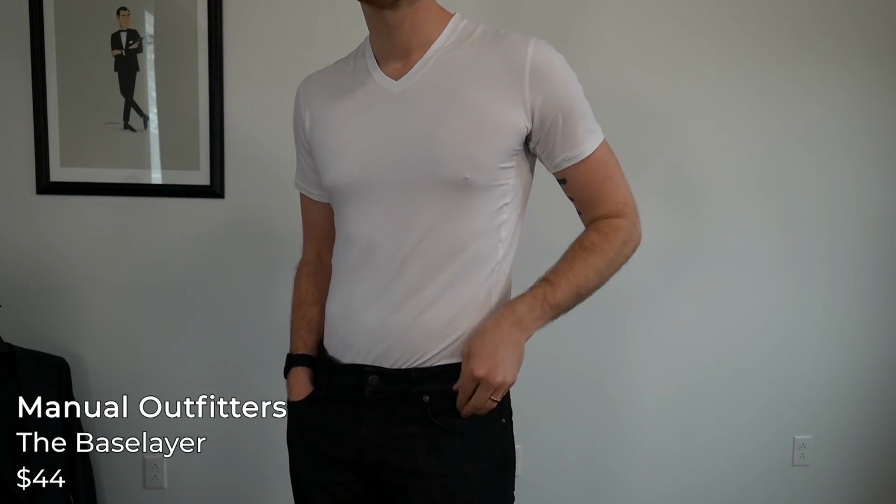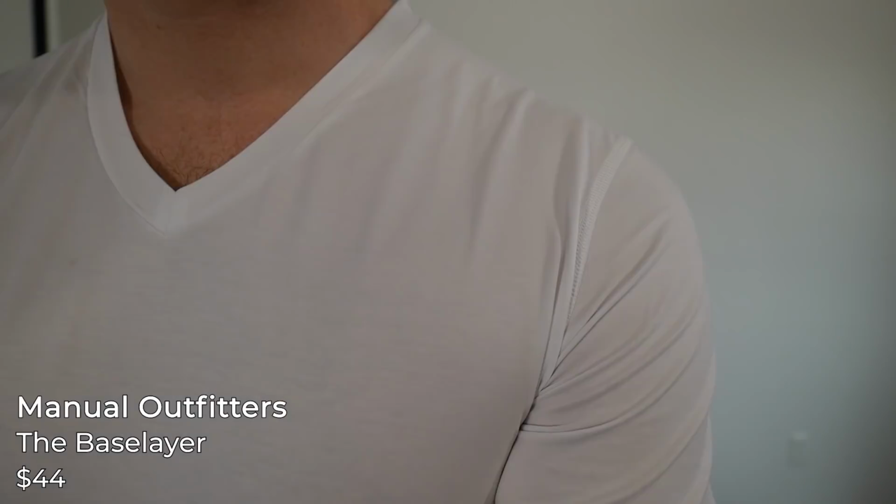And Rib Tee, which I unboxed a couple of years ago on the channel, is really what led me down this premium undershirt road. I still have the original one from that unboxing, still one of the best undershirts in this collection. Next, for the trifecta of made in the USA undershirts, we have Manual Outfitters. I did a video on this when their Kickstarter launched, and I've been wearing these undershirts for a while. I end up wearing these just as a regular undershirt, but a few unique things about this. Yes, they are $44, but again, they last a long time, they look great, they perform great.